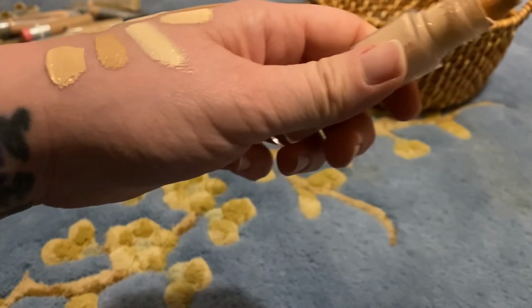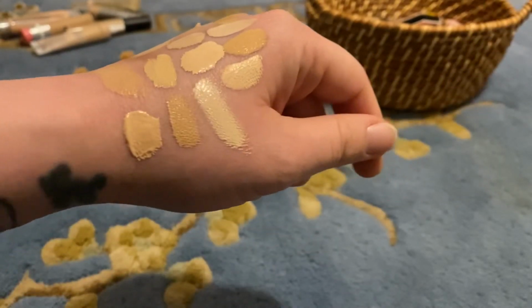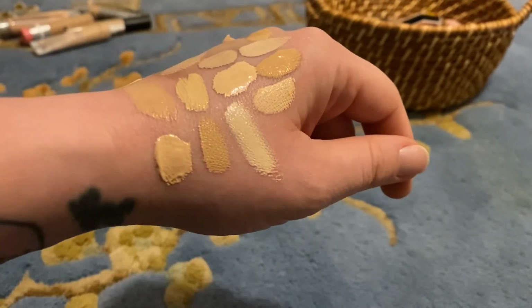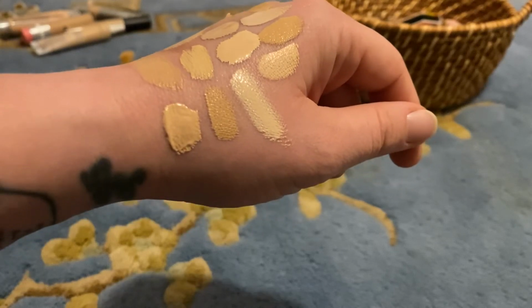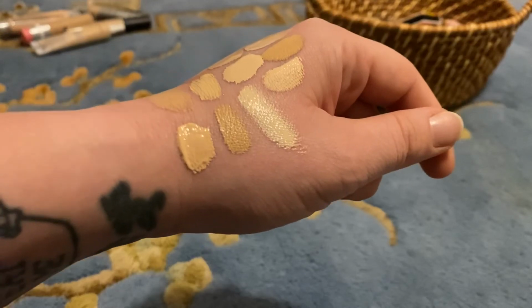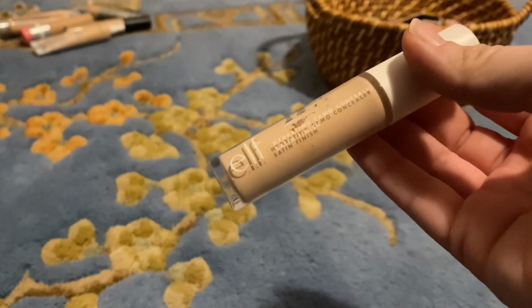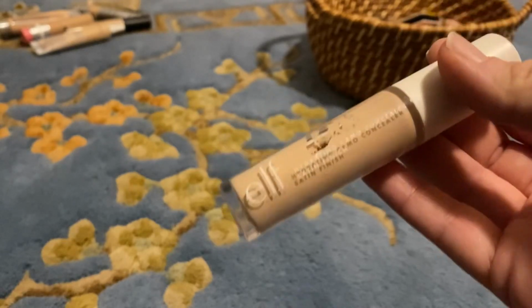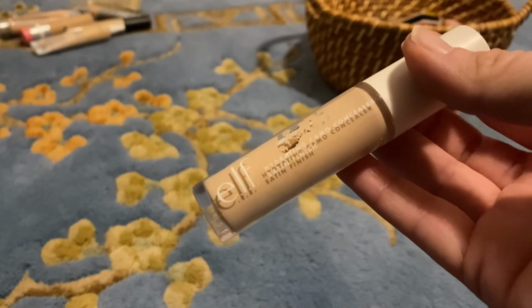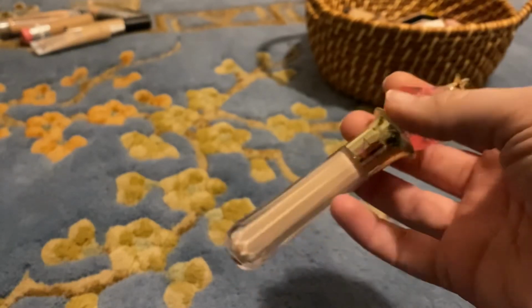It's a nice color match for me. It looks really good. Again, it hydrates my under eyes. It definitely doesn't crease as much as a lot of the other concealers that I've noticed. I just love this concealer. Again, if you are looking for an affordable brand, e.l.f. is freaking affordable, and you definitely need this in your life. I will be keeping it.